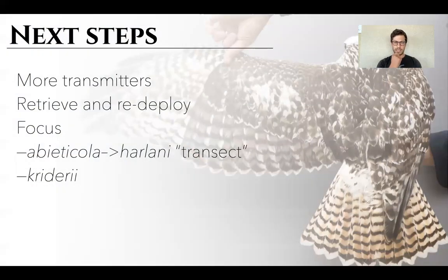So this project is not by any means wrapping up. We have secured additional funding, and we plan on deploying more transmitters in Kansas this coming winter. Some of our focus is going to be a little bit different. So previous seasons have really focused on clean or pure looking birds of certain taxa, to see where they're distributed or breeding. We're really interested in getting more of an assessment of the plumage variation. So targeting intermediate type birds between Abieticola and Harlanite, and getting that kind of plumage or phenotype transect across different taxa and seeing how that translates to their breeding distributions. We'd also love to tag a Krider's or two and start getting some information on that taxon.